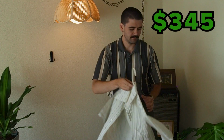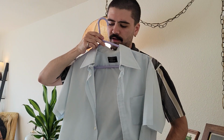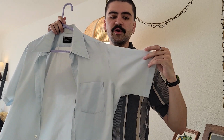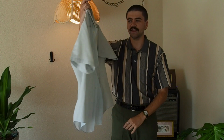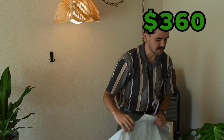Call it 20. These little plain work shirts, this is a JCPenney's one as well. Typically the short sleeve ones, they actually do pretty well for me, even if they have a little bit of staining. This one should do just fine. We'll call it 15 though.